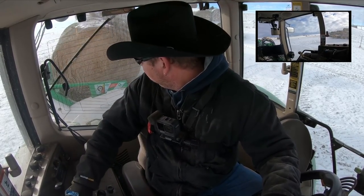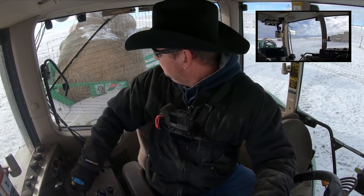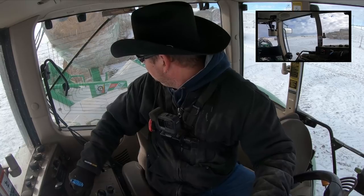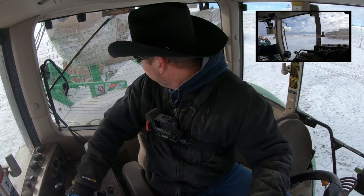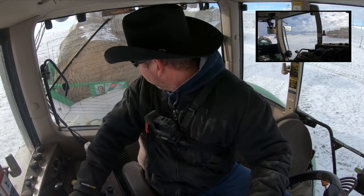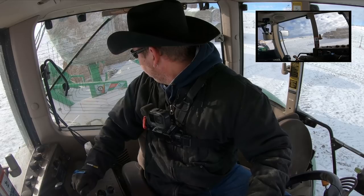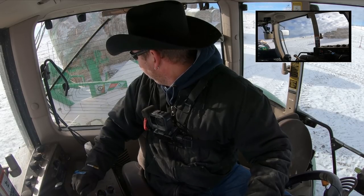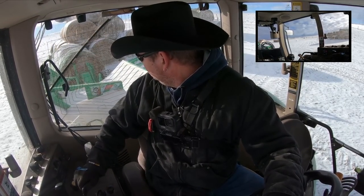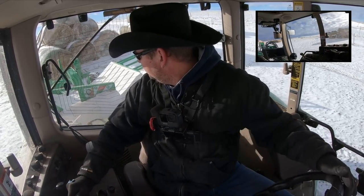Those bales won't let go. Why will not the bale let go? Okay, something goofy going on here. I think I might have grabbed the bale too low or too high or something. Try it again.